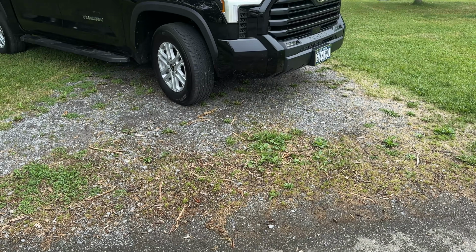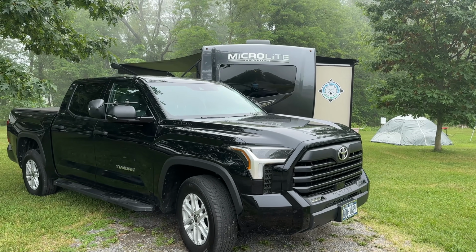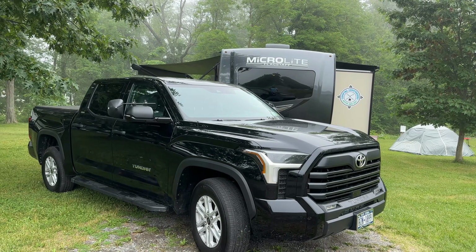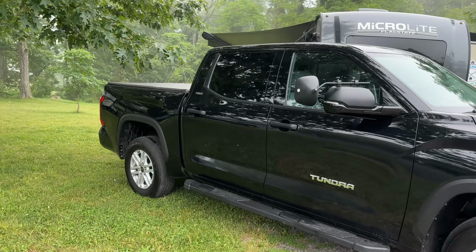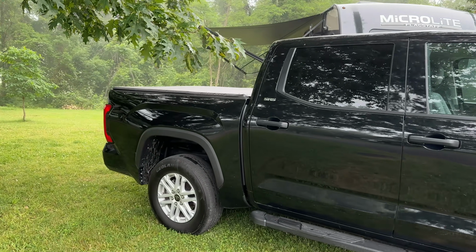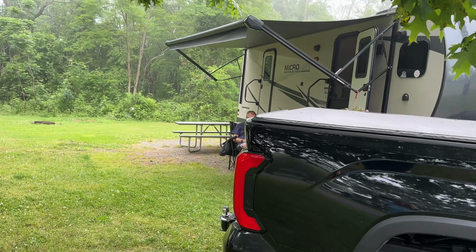This is our site. We're on site 5. It's got 15 amp electric service, so that's a little weird for us. We're used to having at least 30 amp. We can't run the air conditioner, but we brought oscillating fans so that we could sleep at night, so it's okay.